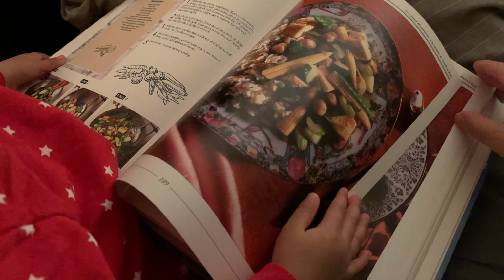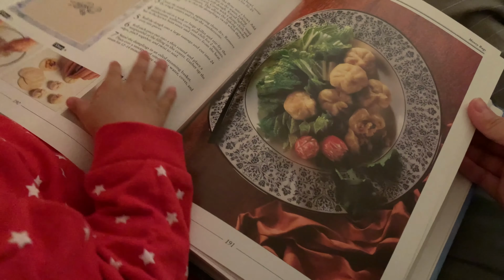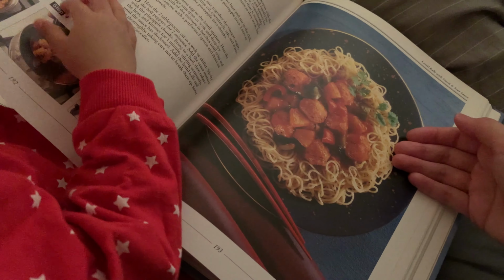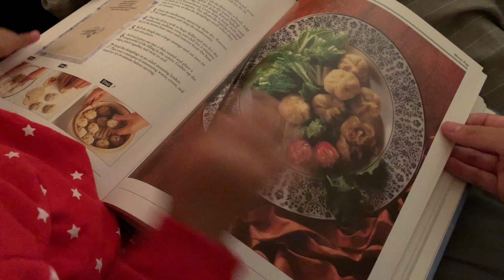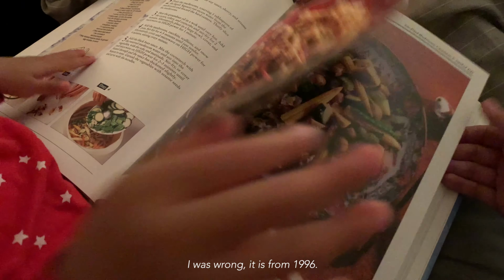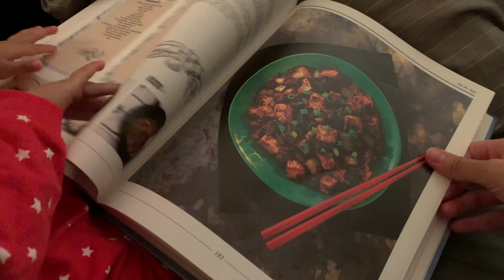Does anything look yummy to you? This is your bedtime story. Someone wanted to read this for their bedtime story. It's a cookbook from like the 90s, probably late 80s, early 90s. This is some very Americanized Chinese food. 麻婆豆腐.